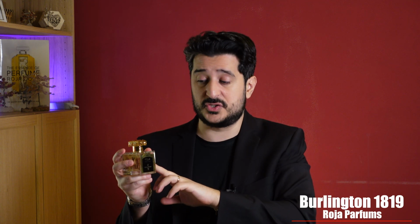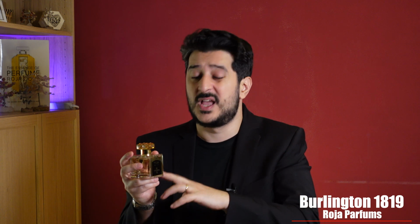This fragrance celebrates the Burlington Arcade, which is here in London, where at number 51 we can find the flagship store, the Roja Boutique. It comes in an EDP concentration, and the bottle size is just this, which is 100 ml. And of course, the bottle is just amazing because this is really up there with the Roja standards. The whole presentation is just gorgeous.